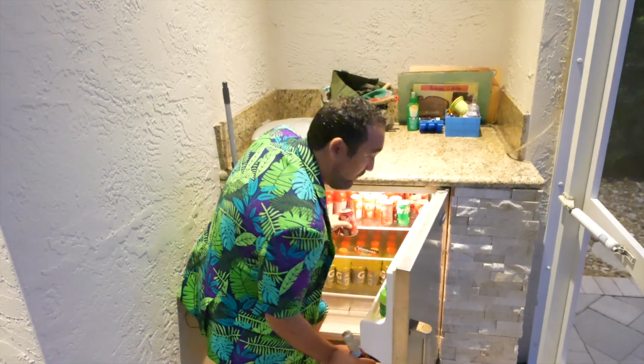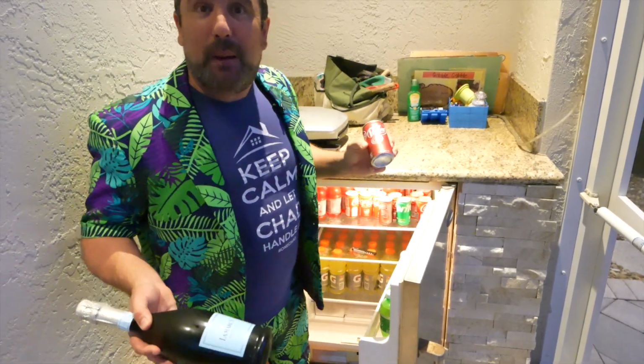Whether you're covered by a lanai, eating and drinking, not getting bit by bugs, or whether your fancy is Dr Pepper or bubbly, you can have anything in this lanai.